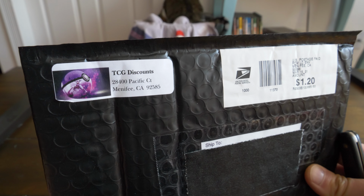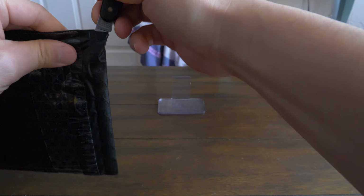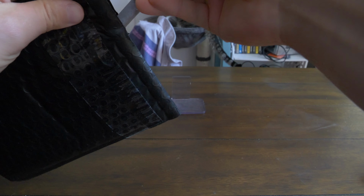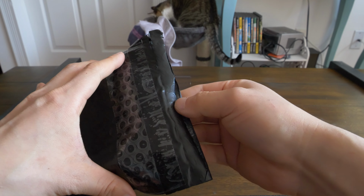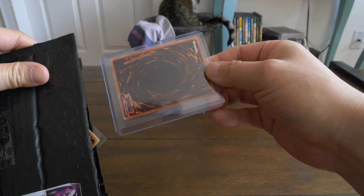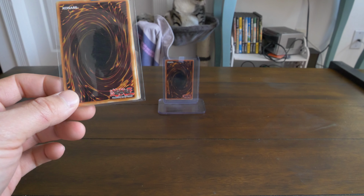Today we have mail from TCG Discounts. Let's see what we got. Black Polymailer. As you guys saw in the earlier part of this video, you might have an idea what this card is already. I think I do, because I don't usually get cards from TCG Discounts. Alright, I feel it. So that's the back of the card. Oh, huh. There's another card too. Let's see what's in the penny sleeve first.